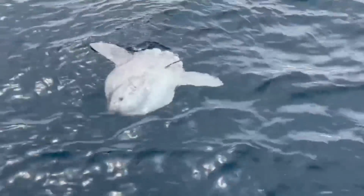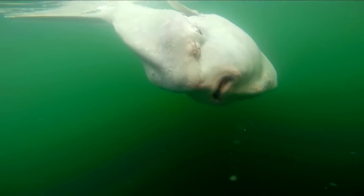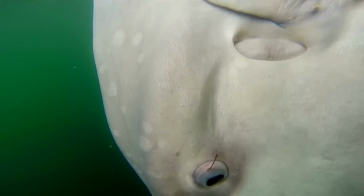The sunfish's unique approach to swimming, combined with their distinctive behaviors like sunbathing and breaching, make them one of the most recognizable and charismatic creatures in the open ocean.